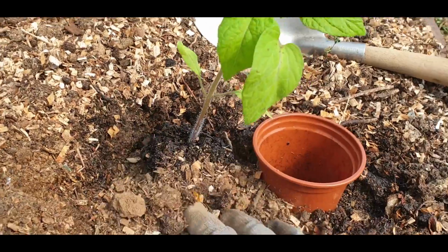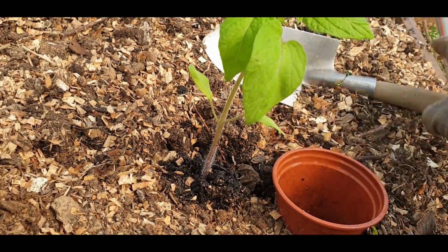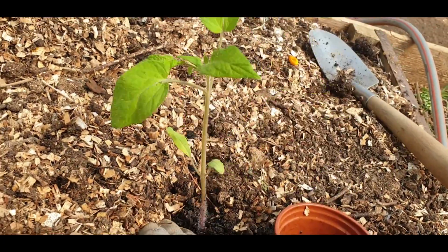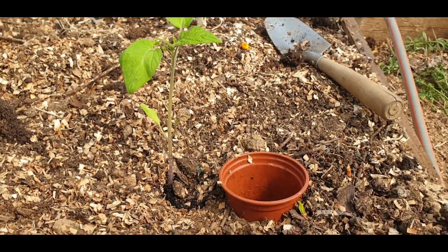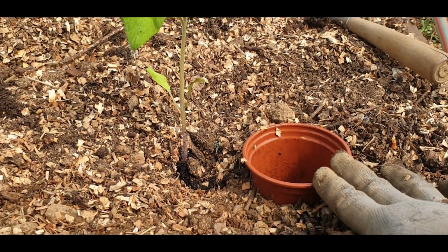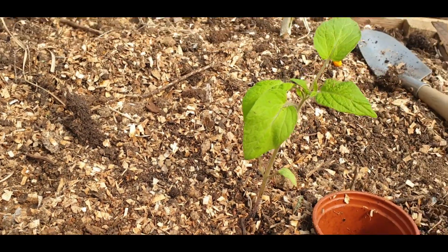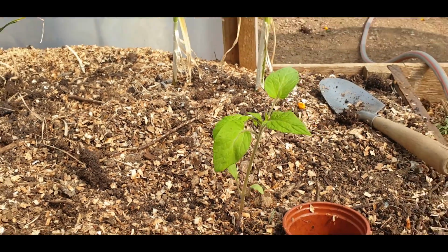Then when the excess water has all drained away, you can backfill with your soil and your compost or whatever you're using, pushing that root ball down to be nice and firm. And then there you can see you've got your little watering cup in front, and hopefully one very happy little tomato plant. Grow big, little fella, we need you to work hard this year.